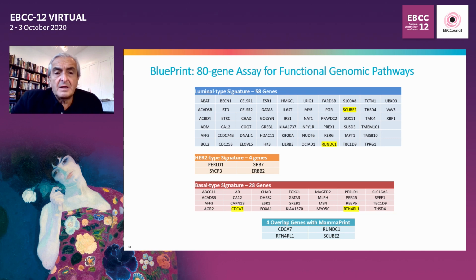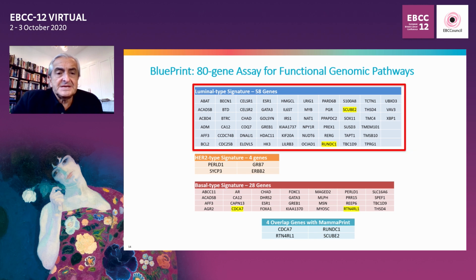The NBreast trial used the Blueprint 80 gene assay, which I mentioned previously. It is in fact a functional assessment of genomic pathways, and shown here are the 3 subtypes which are identified by Blueprint. I will call your attention to the large number of genes in the luminal type signature, 58 genes required to identify a luminal or hormonally driven cancer.